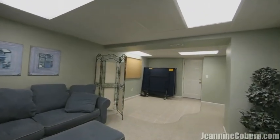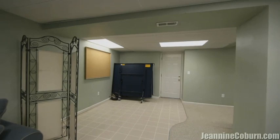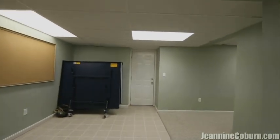A full finished basement is the perfect spot for a playroom, media room, home office, or a game room.